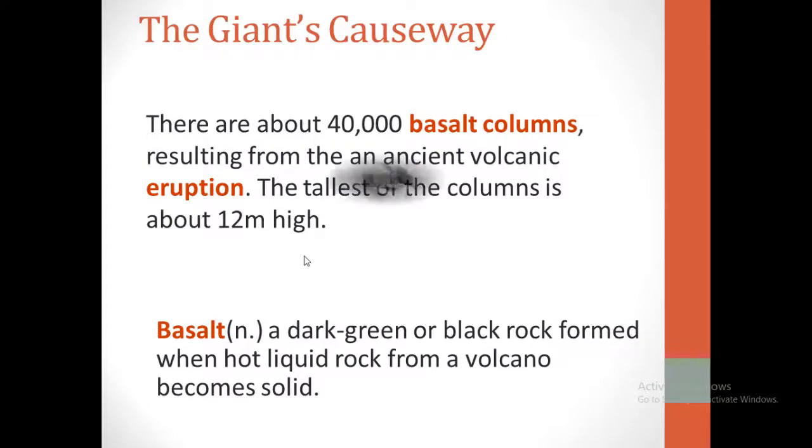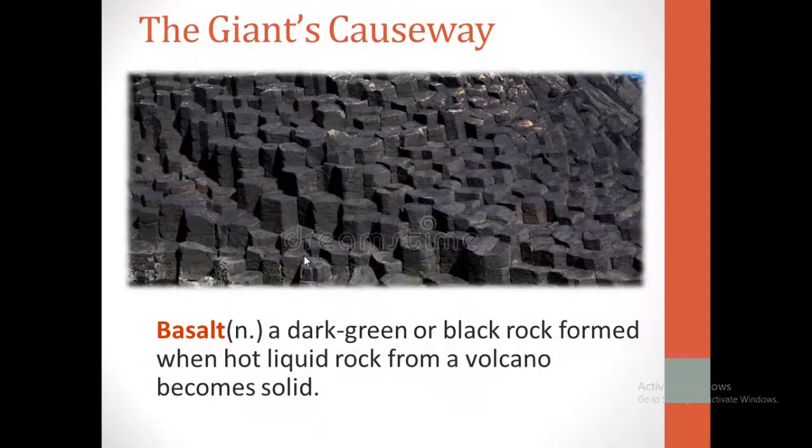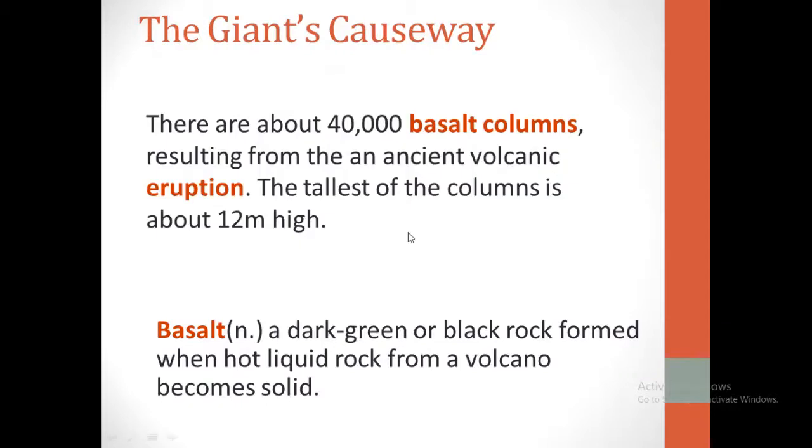So basalt columns look like this. Look at them. They are black. They are formed in columns next to each other. And scientists say that these columns are formed from an ancient volcanic eruption, like 60 million years ago, before even human beings were on earth. That's what is believed.